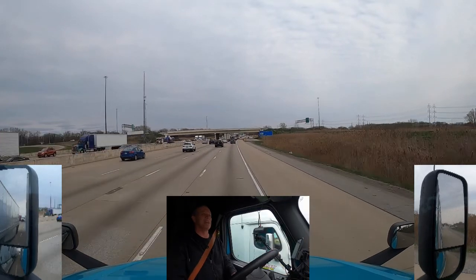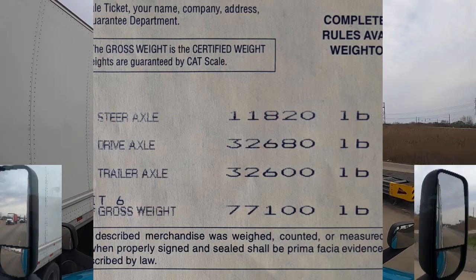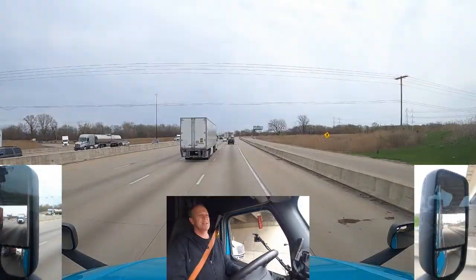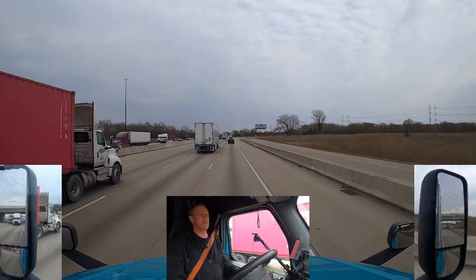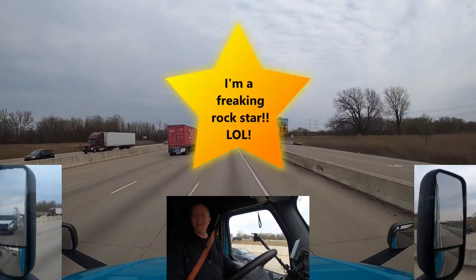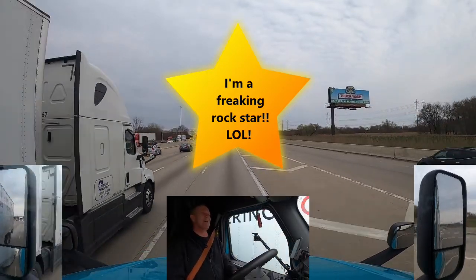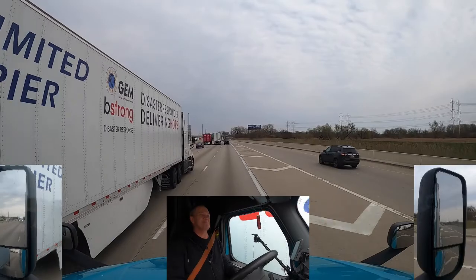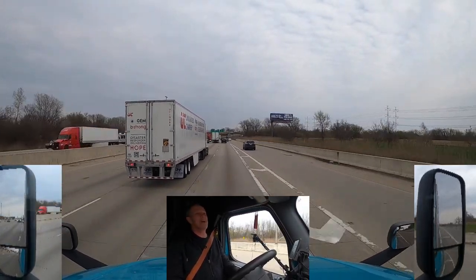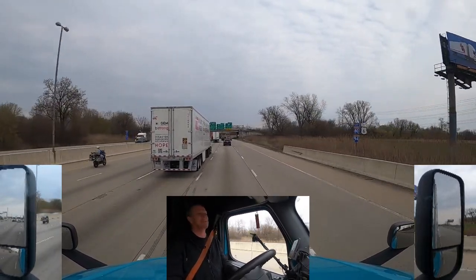I mean, the thing is dead on. The truck is absolutely dead on. There's almost a perfect balance between the drives and the trailer tandems, and I'm at 11.7, I think, or something like that on the steers. Absolutely perfect. Couldn't get better. So, like I said, either I'm super lucky and kidding myself, or I'm actually seeing it. I think I'm seeing it. Either way, the truck is perfectly balanced. I'm totally legal and have the document to prove it from a certified scale.